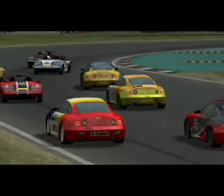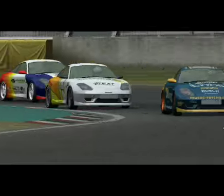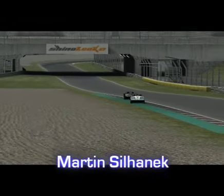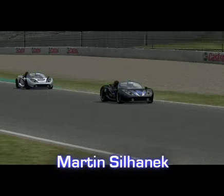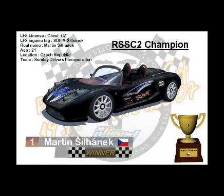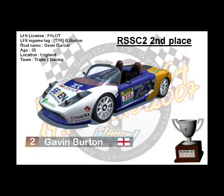After a tough, hard-fought season, the Roadsport Summer Cup Season 2 was brought to a close at the Kyoto Grand Prix circuit in Japan. Martin Cilinek was the favorite to win this round and the championship after a string of wins and a very consistent season. He didn't disappoint and took the win and the series title.